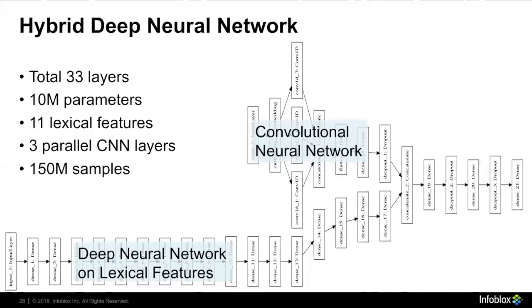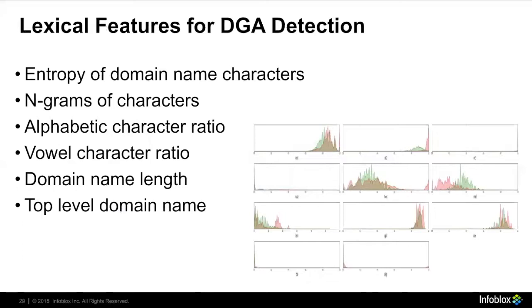The top part is the CNN network architecture, and the bottom part is the deep neural network architecture for lexical features. We have 11 lexical features at a high level that cover entropy, n-gram, alphabetic character ratio, vowel character ratio, domain name length, and top level domain name.